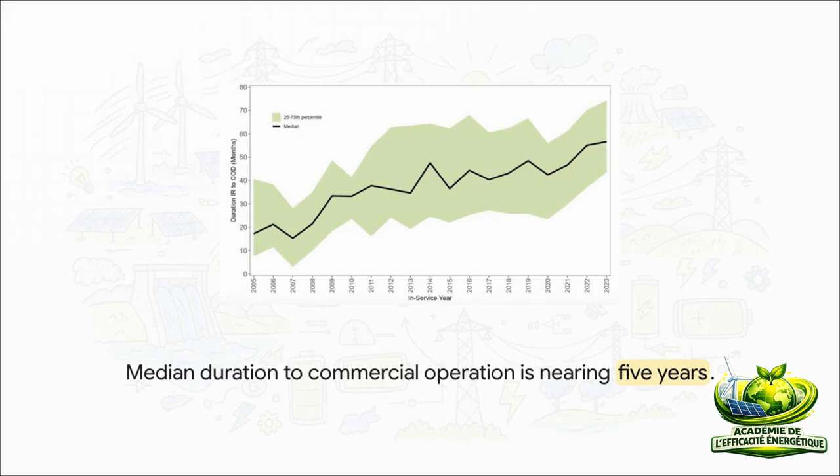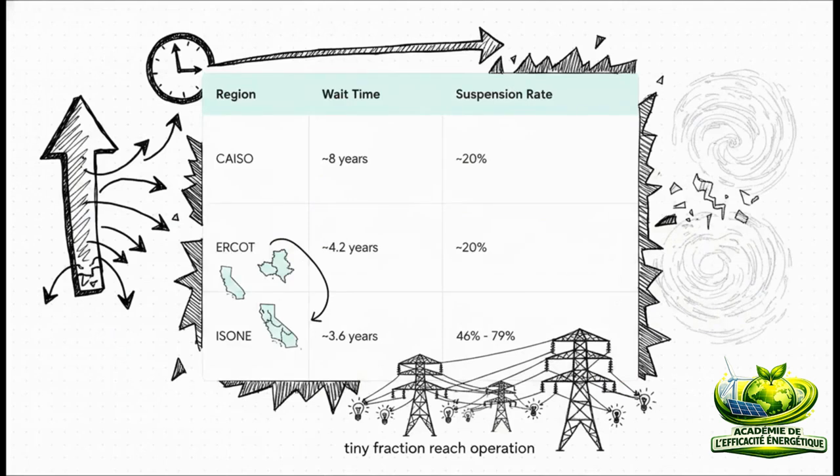The data paints a pretty agonizing picture of this. The median time from when a project developer submits that initial request to when the project actually achieves commercial operation, it's nearing 5 years now. 5 years! And a lot of them are running much, much longer than that. And what's truly mind-blowing is the sheer volume of projects that simply drop out because of these delays. Data from Interconnection.fyi shows that roughly 90% of renewable generation projects never even progress beyond the interconnection queue.